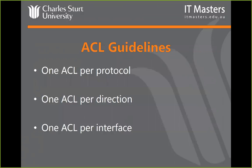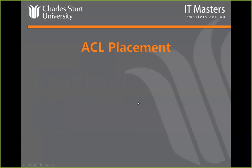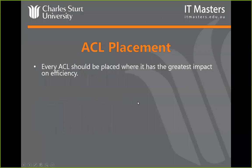Okay, they're absolutely key guidelines that you need to memorize. Pretty straightforward, but they're important. If you don't understand that, then you'll get yourself in all sorts of trouble creating access lists. And this is, I guess, where the complexity of developing an access list can arise, in trying to cram everything that you want to protect, either permit or deny, into a single access list. It's a real skill that you need to develop over time. And the only thing that will help you with that is certainly practice.